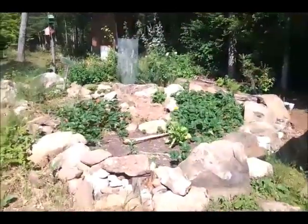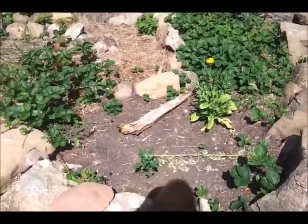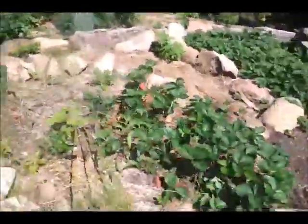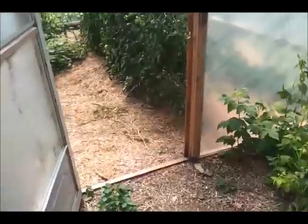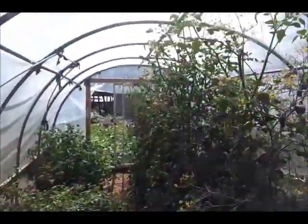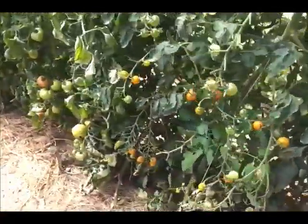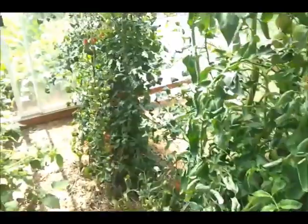Here's the rock garden, with some of the strawberries eaten up real bad by the voles in this area in the winter. Got an apple tree planted there in the back. There's another apple tree. It's a pretty flower. Here's the greenhouse, the hoop house. We got this up this spring. We got the plastic on, and I don't know if you can see with this terrible lighting, but oh yeah, there we go. There's a lot of tomatoes hanging from the vine here.